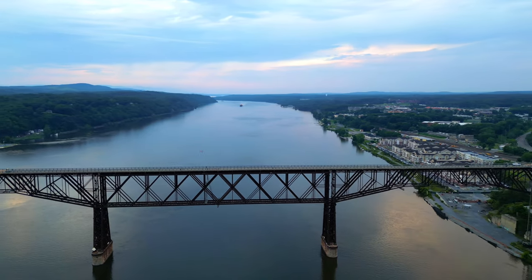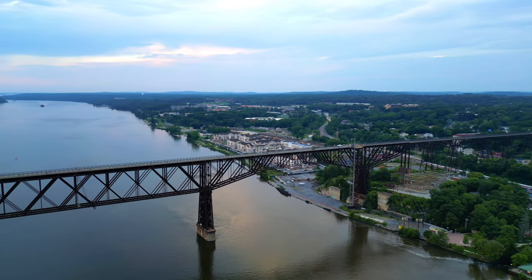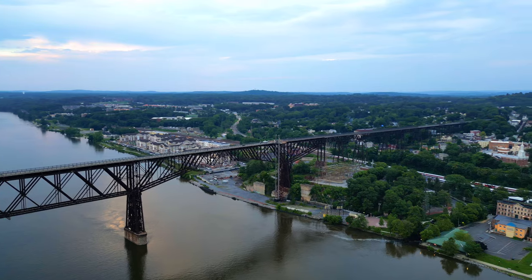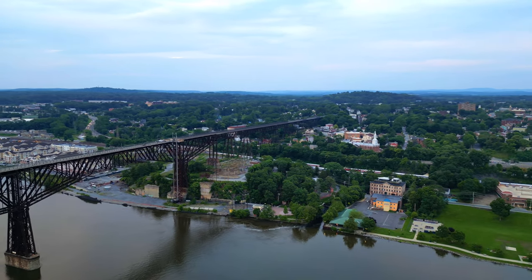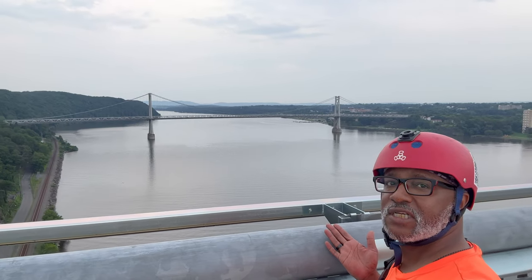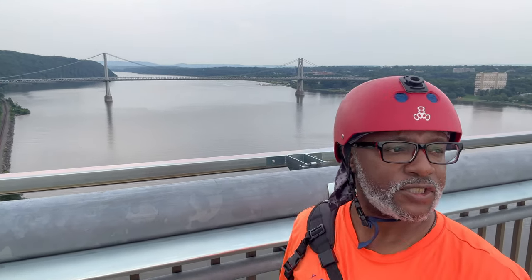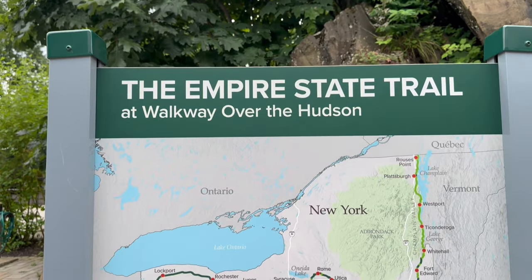There's only bikes, onewheels, and other vehicles like that allowed on here, so there's no cars, no nothing. You can just walk all the way across, and you get really good views. It's kind of cloudy today, but even in the clouds, look how grand that looks, right? So I'm gonna ride across the bridge, and there's actually a trail that happens.